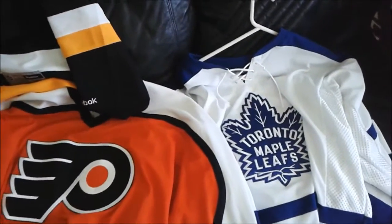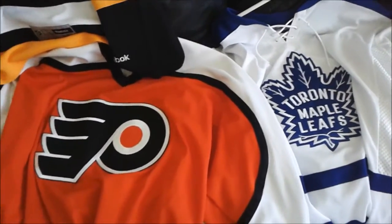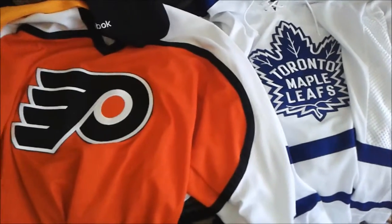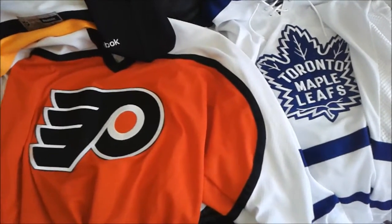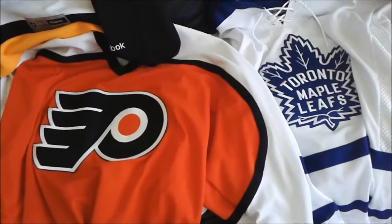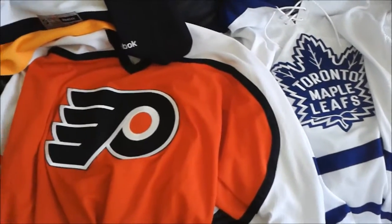And with that, for the past couple of videos, I've been talking about the World Cup of Hockey jerseys unveiled by Adidas recently. And now we finally have some information that is enough to make a video talking about the 2016-17 jersey changes and what we know so far.